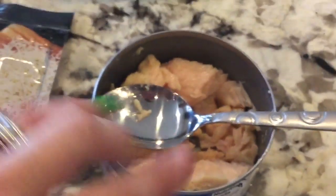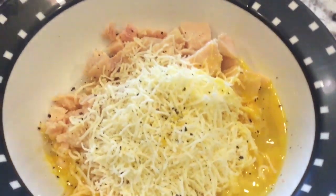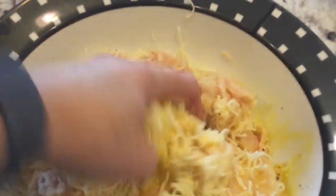Sure. So there was extra in this container, so I'm just going to use it for another recipe. So we simply just put that all in. We're going to go ahead and mix the chicken, the egg, the cheese, the salt and pepper all together. Next, we're going to take our hands in there and start mixing everything together before we put it on the parchment paper.